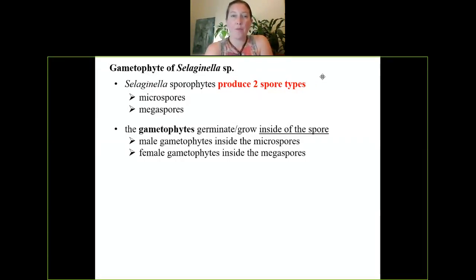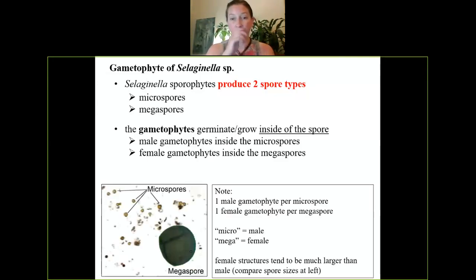When you have a sporophyte plant that makes two spore types, the gametophyte plant no longer grows outside of the spore. The gametophyte plant now stays inside of the spore. The male gametophyte plants are going to stay inside of the microspores, and the female gametophyte plants are going to stay inside of megaspores. And so here is a comparison. So note, one male gametophyte per microspore, one female gametophyte plant per megaspore.